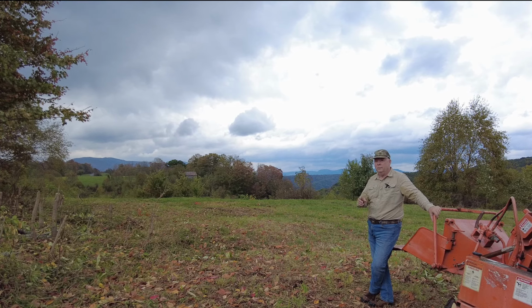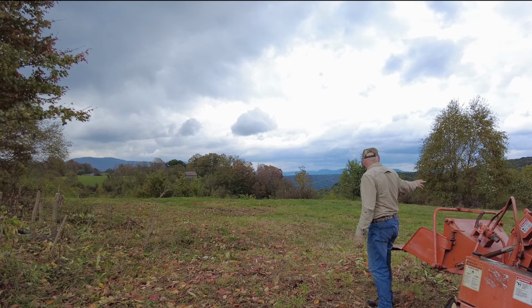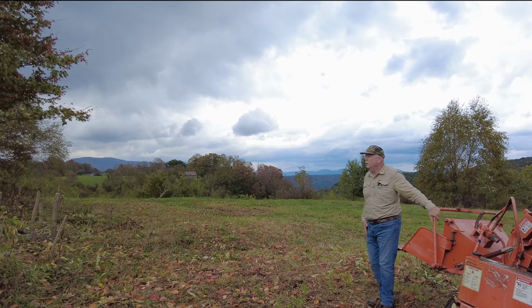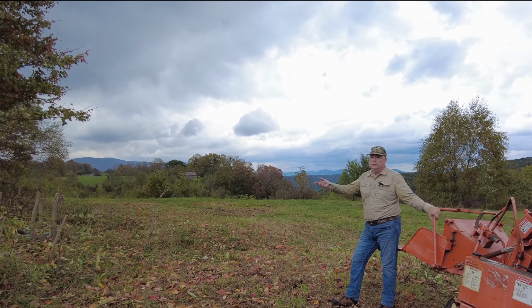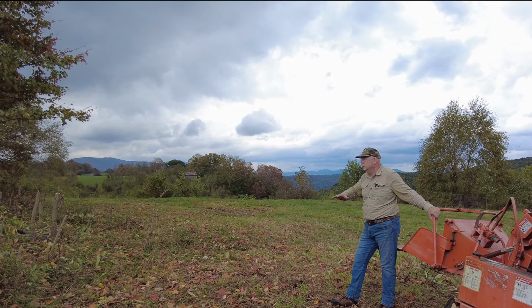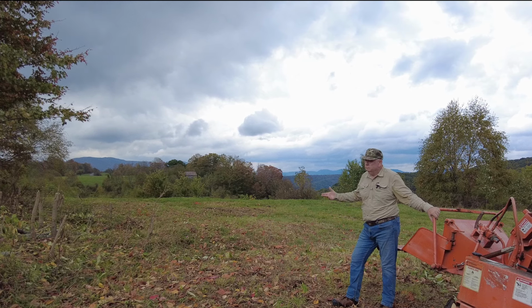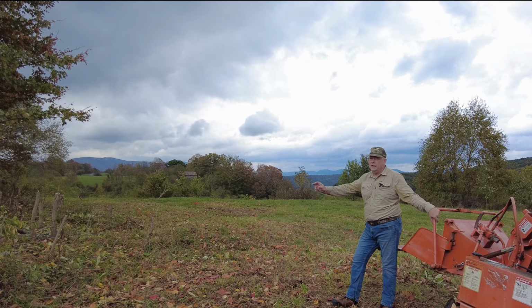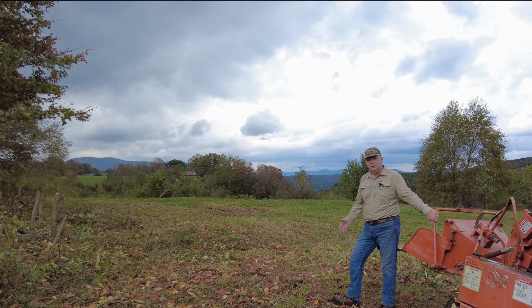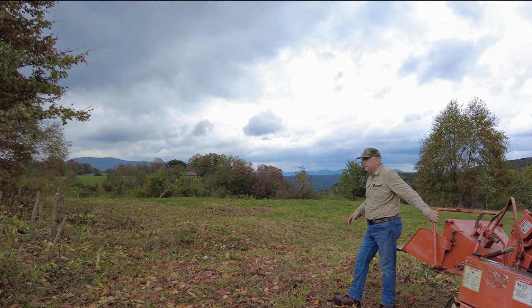So the piles that are up there will probably be left. I only have a little pile there and a little pile over here, so that'll probably just get mixed in with the soil. But I wanted the wood chips. And who knows, maybe after I'm all done leveling this out, I may want to get the wood chips and sprinkle them on top. I don't know. But I just wanted access to wood chips.